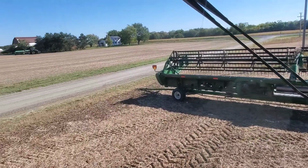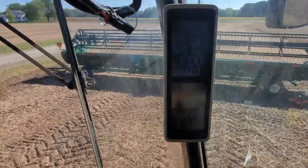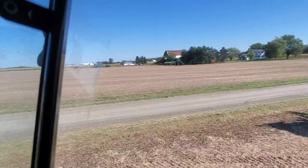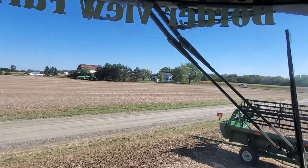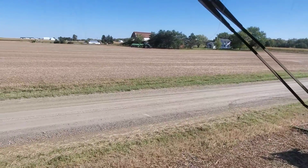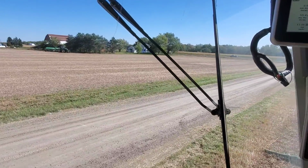Okay, heads off. We're gonna take the combine home, fuel up. We're down to a quarter of a tank or so. We'll see if Phil's back or not. He was hauling some beans in, so he wasn't around. He can bring me back over. We can get the bean head and the gator that I brought over, or the grain cart or whatever.